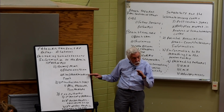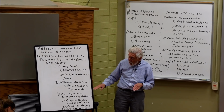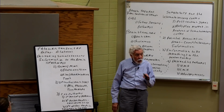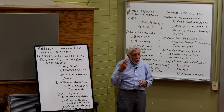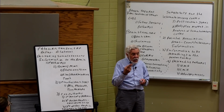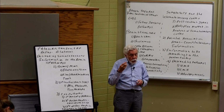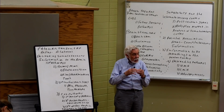For both cases, the rules are very similar. Whether we're talking about the PCML or the spinothalamic tract, they are all composed of a three-cell chain. A primary sensory afferent synapsing onto a second-order neuron in the central nervous system. That second-order neuron then crosses the midline, and once it crosses the midline, it will then synapse onto a third-order neuron. The third-order neuron is always located in the thalamus. The thalamus is a common sensory relay site.